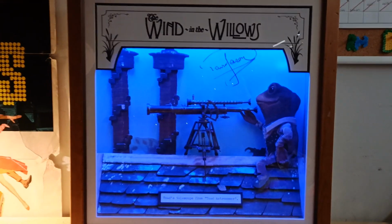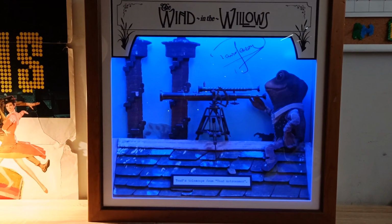And there's all the USBs for the lights on the top there. Switch for the stars there. And a handle. Handy little handle if I want to carry it about. But I do keep it on the wall, pride of place in our living room at home. So there we have it.